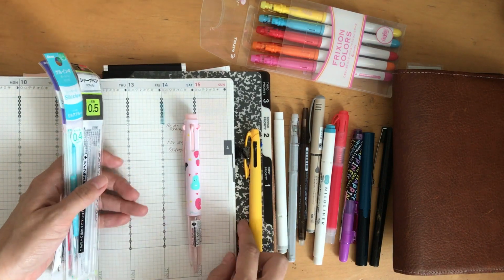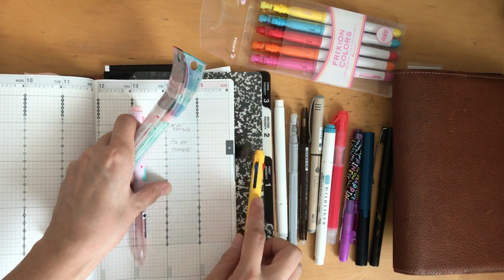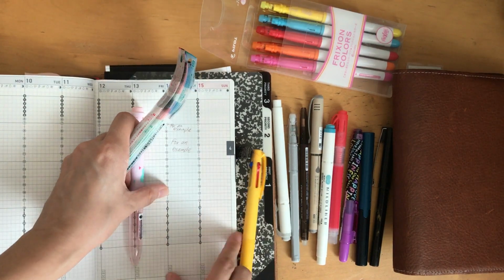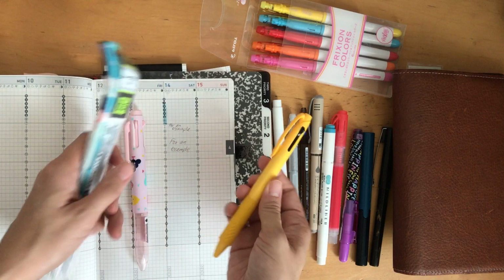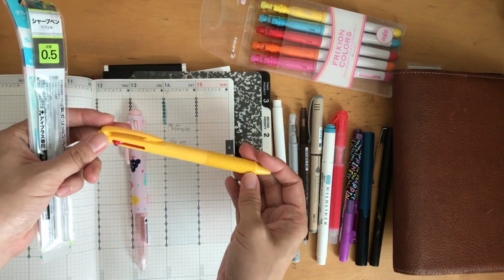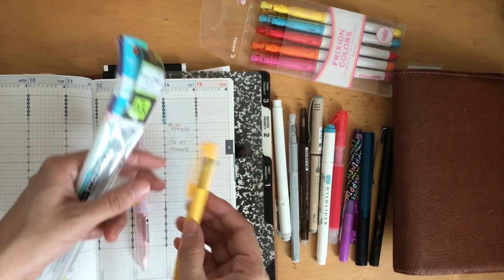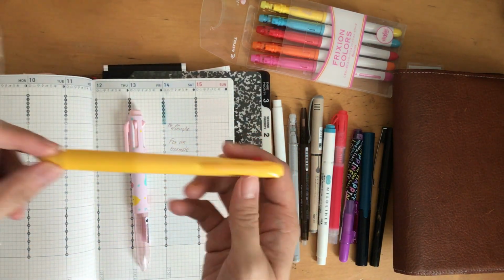I love my Jetstream so much, and I just like how the ballpoint pen looks in this, what is it called? The Jibun Techo? Okay, and so I want to get rid of this because I'm just getting tired of the bright yellow. This pen, if you're wanting to know where I got it from, it's actually from the Hobonichi Techo, I think several years ago. 2016, from the 2016 line.